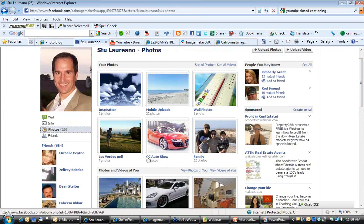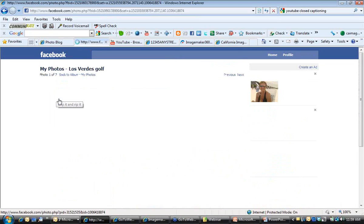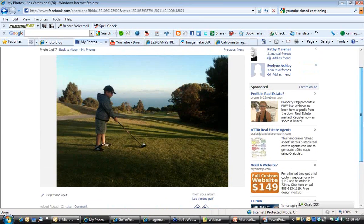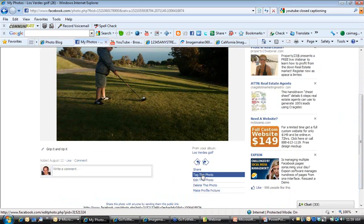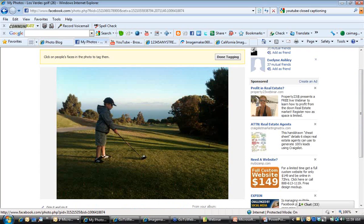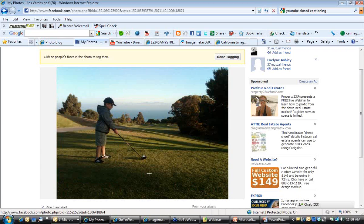and we can go to any photo here. And what you'll see when you click and launch a photo, that's my son, my 7-year-old, who's a stellar golfer, by the way. You can click to tag this photo, and you just start typing. You can click anywhere in the photo and start typing, and it will pull up your contacts, and you can tag somebody. And how you use this in your business is odds are your clients are going to be on Facebook.